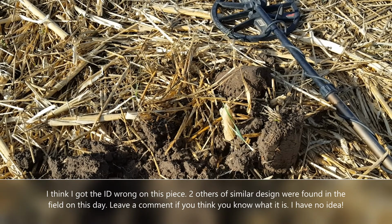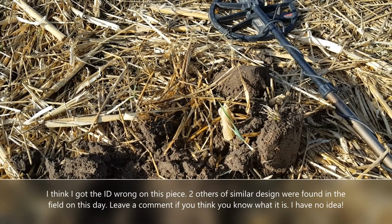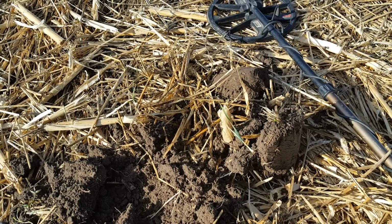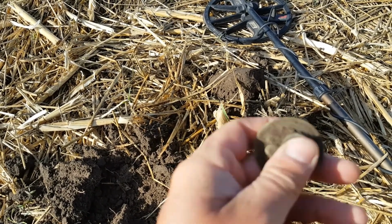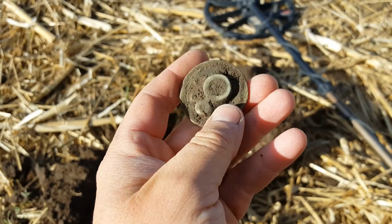Signals are few and far between. This section of the field has been hunted hard. I have hit a few nail clouds. Just means that's where the structures were for the later buildings. A lot of ground to cover. There's still signals out here, but just got to get over them. That's not a bad find. Yeah, see what pops next.